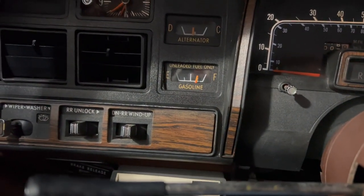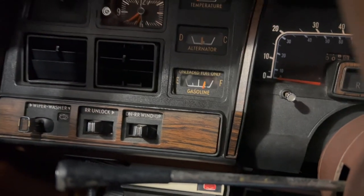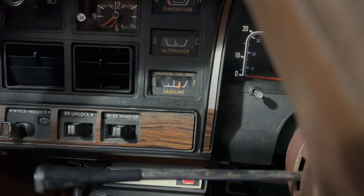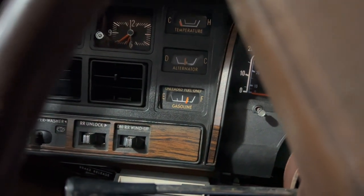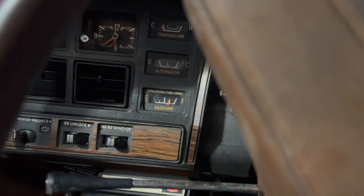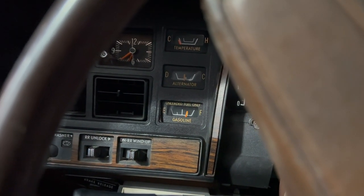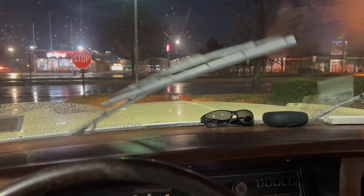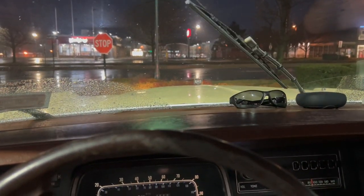Hey, look who decided to come around. The gas gauge is reading 3/4, but what did we put in? We put a full tank in it, but you know, we'll take that. That's a good indicator. I don't know if I trust it, but the dashboard is starting to work better too. Perfect. It's brighter and everything's working. And we have wipers. All right, let's hit the road for real now.